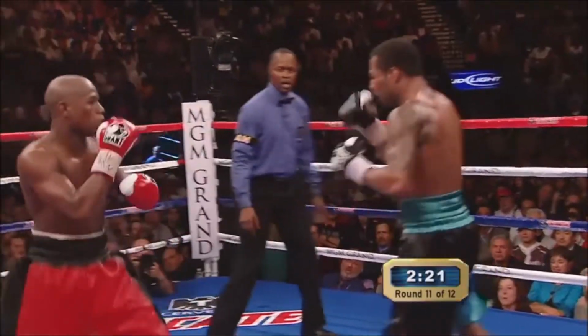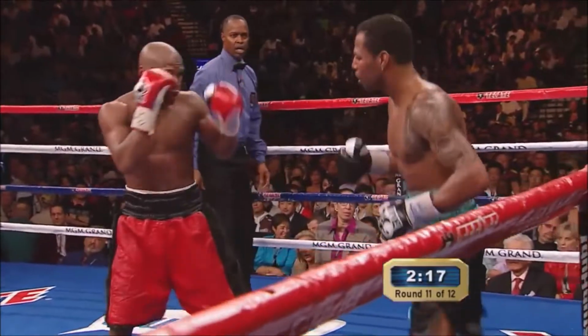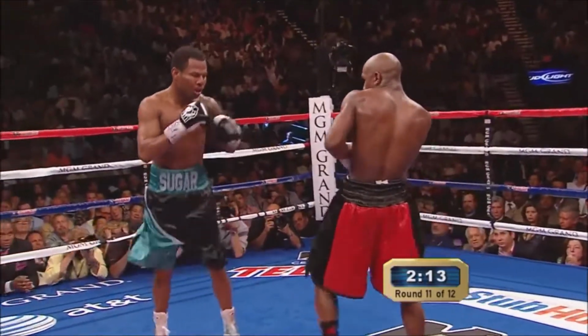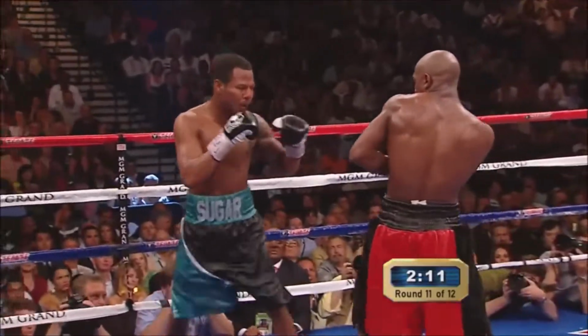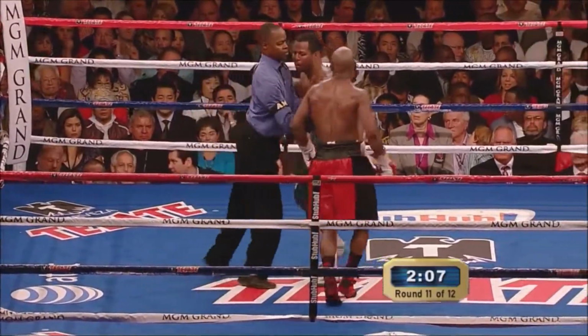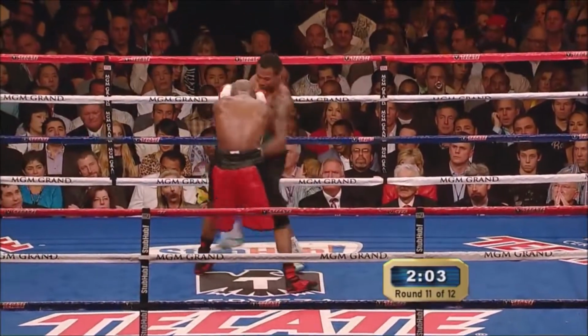Especially if Floyd began taking a few shots here and there, but it hasn't happened. Kenny has had this under total command throughout, and it's been a fairly clean fight. A very clean fight, I should say. Yeah, when you don't notice the referee too much, he's doing a nice job. He just gets in there, and he made his one hard warning to Mosley, and that was it.